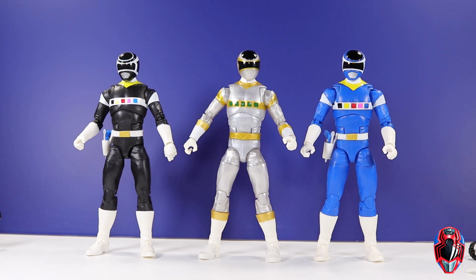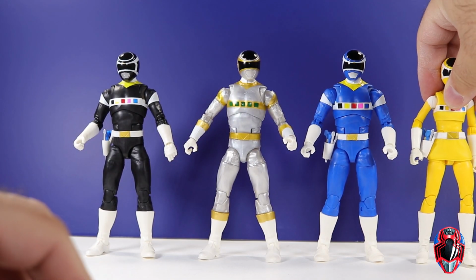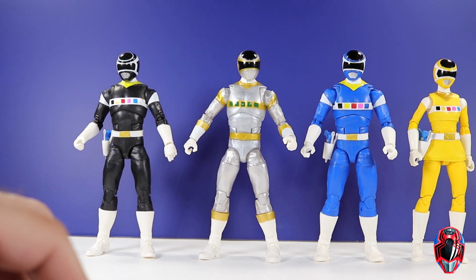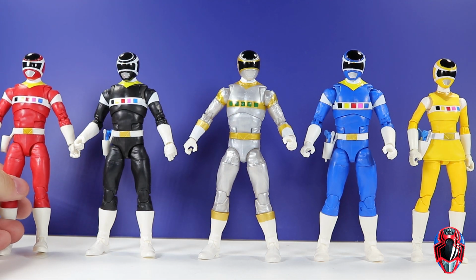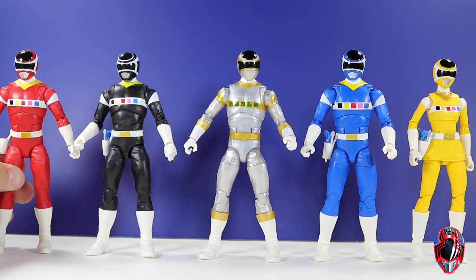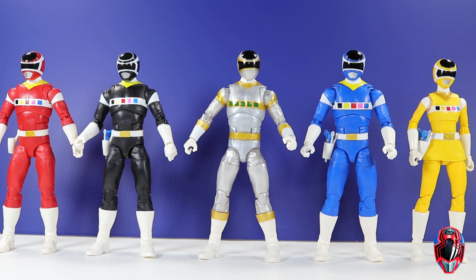So it's kind of crazy that they're just re-releasing some of these figures so much with no changes to the Rangers. It kind of sucks, but it is what it is. I prefer not, but that's not my call to make there. But the Galaxy Gliders are cool. They should have just done like a 5-pack of the Galaxy Gliders or something. That would have been pretty interesting to see.